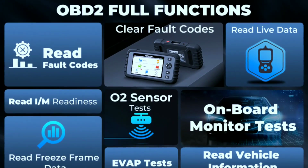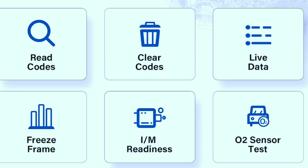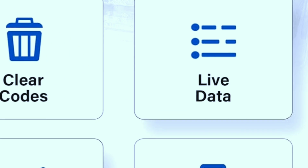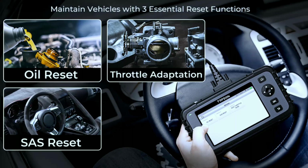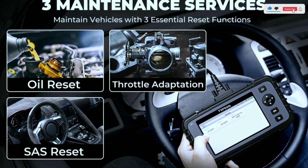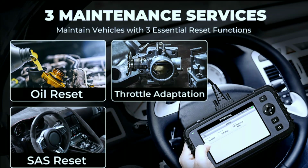Live data stream. See what's happening under the hood in real time. The live data stream displays vital sensor readings, allowing you to pinpoint the source of the problem. Reset functions. Take routine maintenance into your own hands. The RTIAG 500 performs oil light reset, steering angle sensor calibration, and throttle body alignment, saving you time and money.